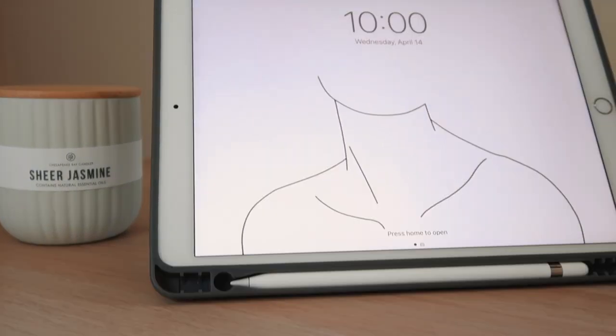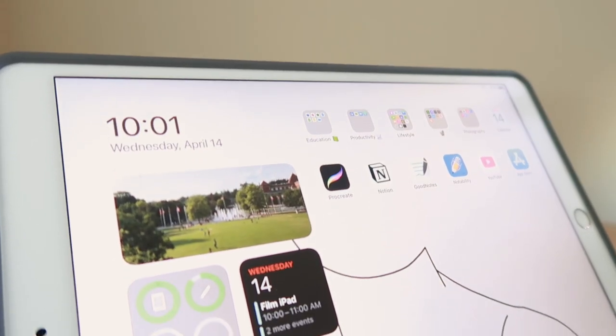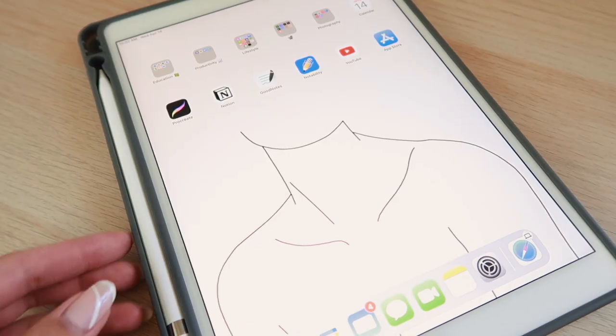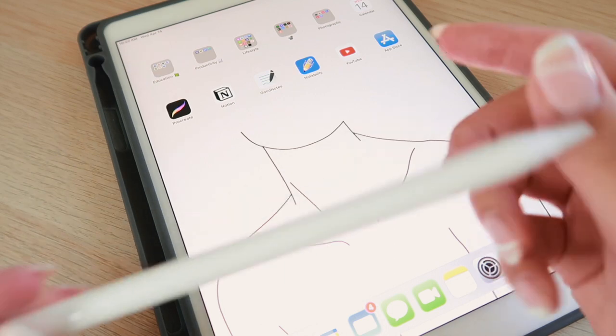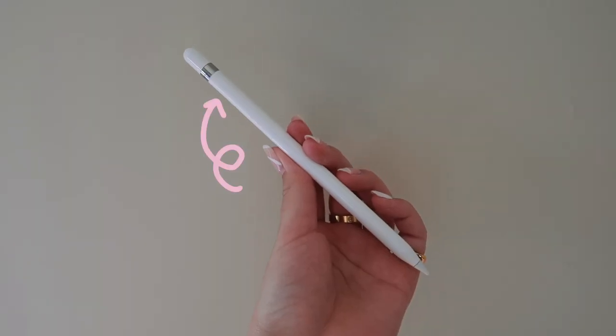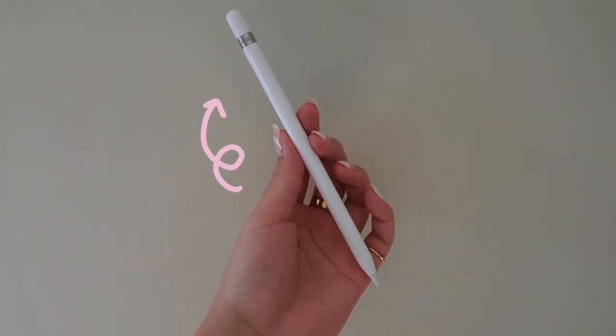My screensaver is a picture I downloaded off of Pinterest. I change it every now and then, but I love how simple and minimalistic this white and black themed screensaver looks every time I open my iPad. To write, I have the first generation Apple Pencil to go along with my iPad Air. I believe my iPad is only compatible with the first generation Apple Pencil, but it looks very sleek, gets the job done, and I love it so much.